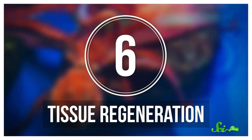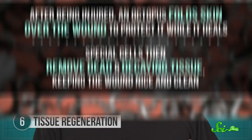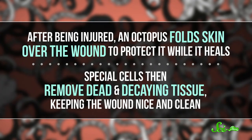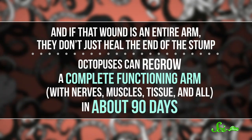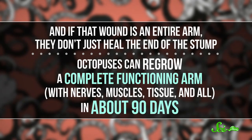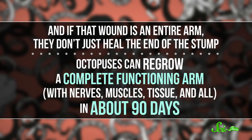Between predators, mating, and sometimes actually eating themselves, octopuses get injured a lot. But that's okay. They're also masters of regeneration. After being injured, an octopus folds skin over the wound to protect it while it heals. Special cells then remove dead and decaying tissue, keeping the wound nice and clean. And if that wound is an entire arm, they don't just heal the end of the stump. Octopuses can regrow a complete functioning arm with nerves, muscles, tissue, and all in about 90 days.